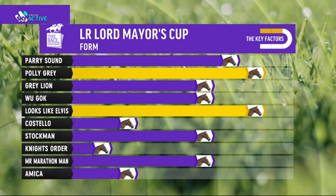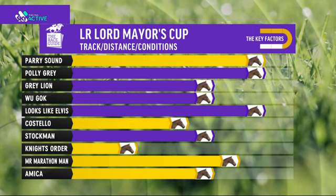Track distance and conditions. He will hate the 2,000 metres. Why are they doing it? Parry Sound will like it. Costello improves the 2,000 metres. And Mr. Marathon Man, no jockey booked on a Thursday, but he likes a soft track. Okay, so this is looking like a good race. Parry Sound, Polly Gray, and looks like Elvis all right there, Mike.